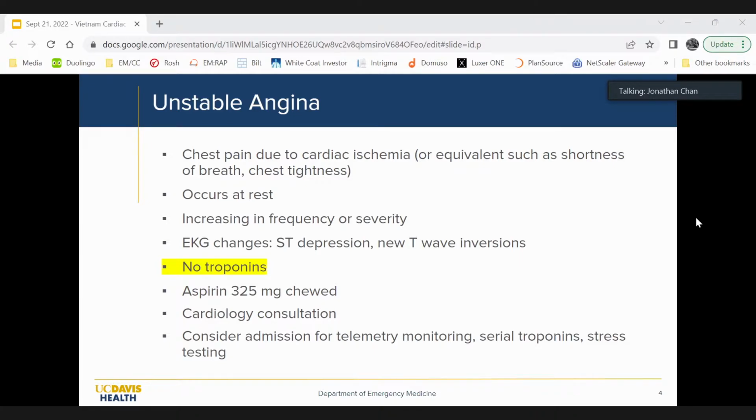So depending on your hospital, some cardiologists will keep them overnight to stress test them in the morning, have them walk on a treadmill, and see if there's any changes going on with their EKG.